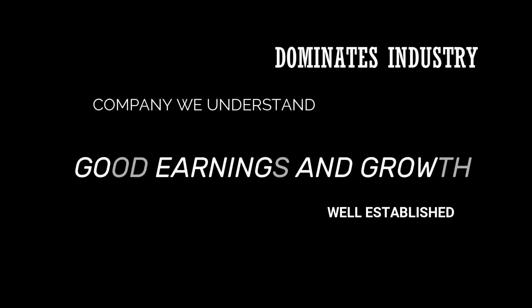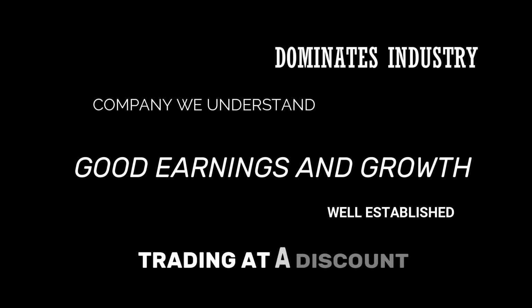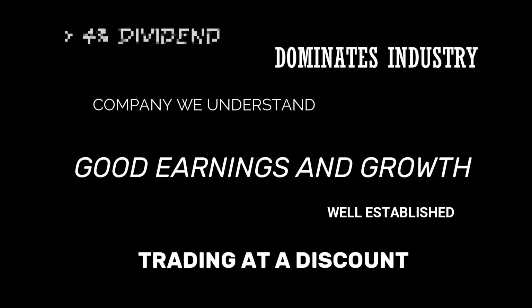Number five, the companies had to be trading at a discount, meaning that the fundamentals of the company were good, but they were trading below what they're fundamentally worth. And the final criteria, which is also very important, is that we wanted to pick stocks that had at least a 4% dividend payout or higher.